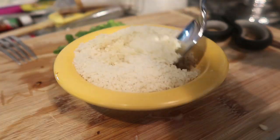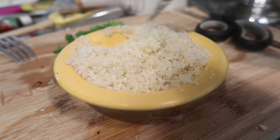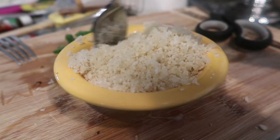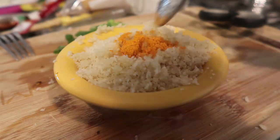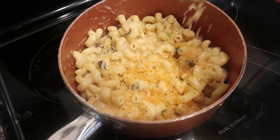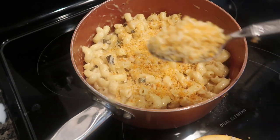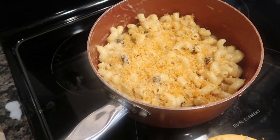Now we're going to do the same thing with those crumbs. So we melted some butter. We're going to add the panko in, and then we're going to add in that Frank's Red Hot seasoning blend or Frank's Red Hot, whatever suits you. We're going to go ahead and mix that all together, and then we're going to sprinkle that on top of that macaroni and cheese. Now, if you want to put it in a casserole dish first and bake it in the oven so it gets that extra crisp, you can.